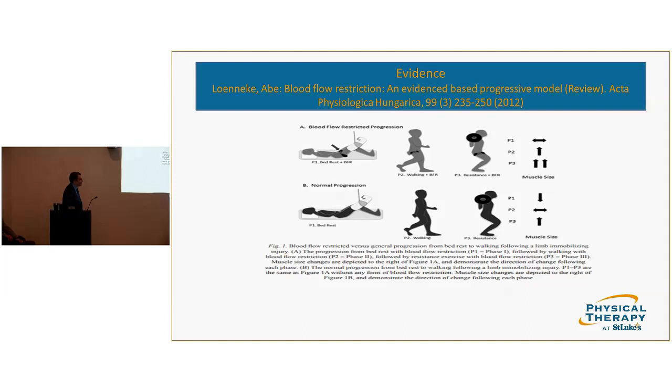And then finally, we're adding resistance plus BFR. Now we're going to get better strength gains than we would without it, at a lower load and with less stress on the joints. So this is just a new way to think about a progression based on evidence.